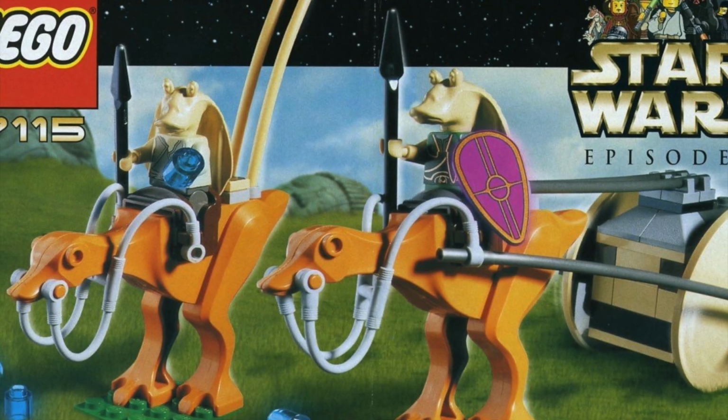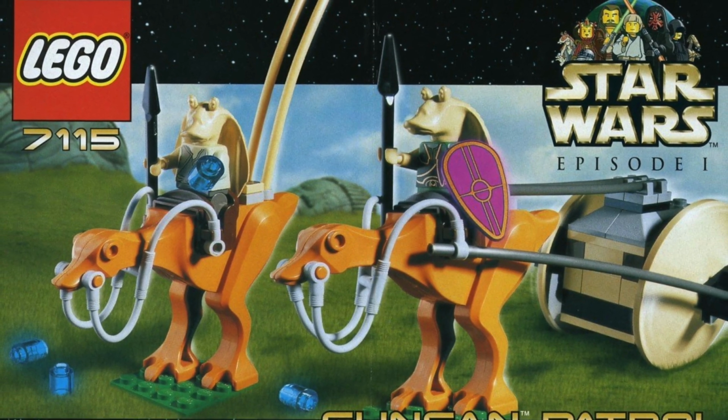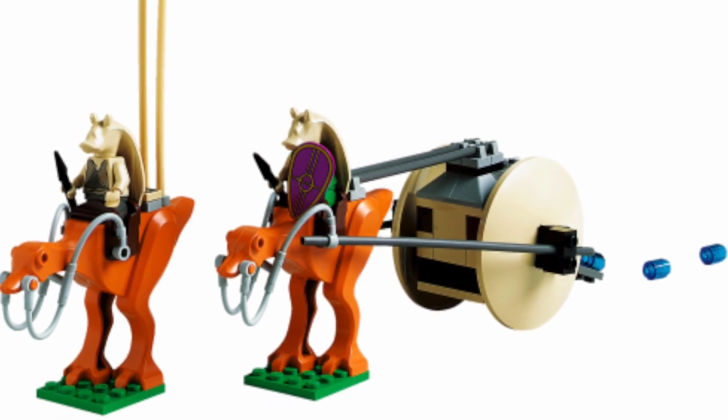In at second place is the Gungan Patrol set 7115. This was a rather small LEGO set that retailed for $10 and was released way back in the year 2000, making this set over 25 years old, which is crazy.